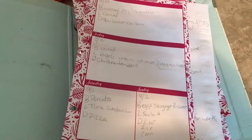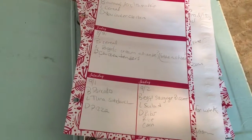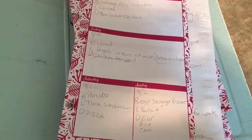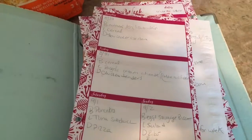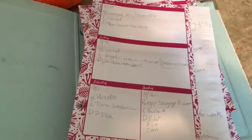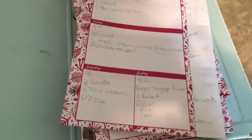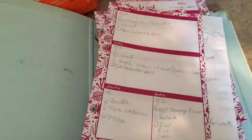And next Sunday, we'll do eggs, sausage, biscuits, salad, ribs, rice, and corn. Normally, I wouldn't make ribs, rice, and corn for dinner on a Sunday, especially if we're going grocery shopping that Sunday. We normally would not have anything that big. But I'm most likely going to make that Saturday so it could be done for Sunday, just so they can have a nice big Sunday dinner that week. And that is our meal plan for the week.